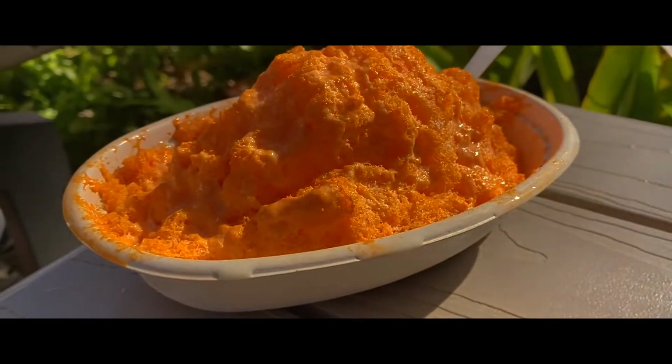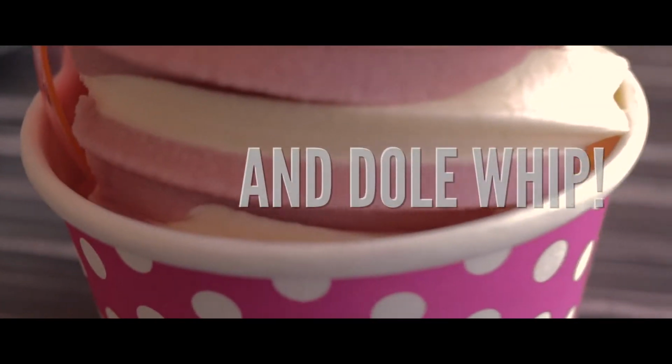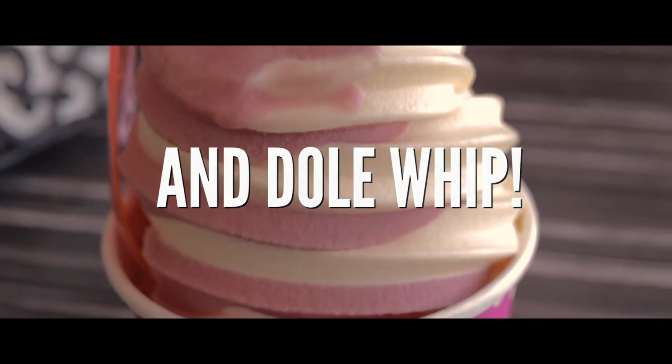We had shaved ice at multiple places. Can't really remember the names of them, but I feel like any place there you get shaved ice, it's going to be good. I suggest that you ask for the cream on top. It makes it taste even better.